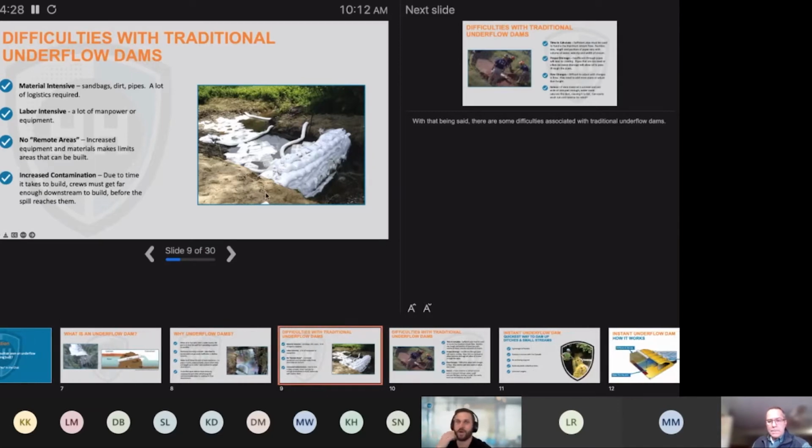With that being said, there are some difficulties associated with traditional underflow dams. They tend to be very material intensive. As you can see here in this picture, a lot of sandbags. A lot of times they're built with earth or dirt. Obviously, you need the pipes to install. Also, a lot of logistics required to get that stuff to site to be able to install it. Very labor intensive. Obviously, you're going to require a lot of manpower or equipment to be able to install something that requires so much earth, sandbags, and other pieces of equipment.